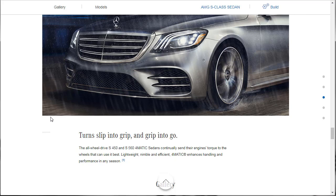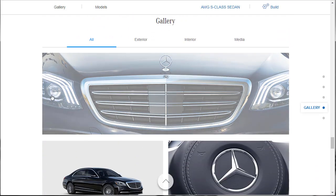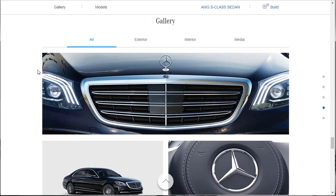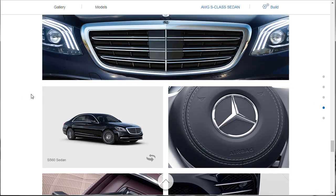In Mercedes lingo, 4MATIC means four-wheel drive. It continually sends the engine's torque to the wheels that can use it best. Lightweight, nimble, and efficient, 4MATIC enhances handling and performance in any season. Any season, they say. Let's take a quick look at the gallery. We're on all pictures, so we'll just look at them. I don't think we need to blow the photos up.